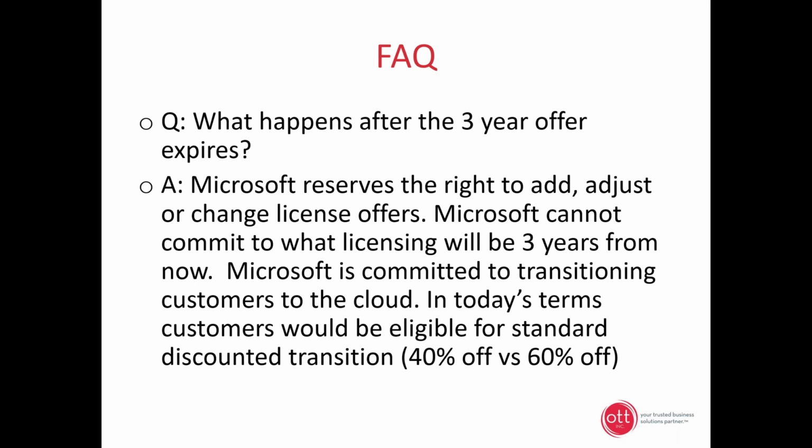So this program we're talking about provides the 365 Business Central licenses for 60% off versus the standard 40%. So what we're saying here is if there's a promotion in play at the end of the 3-year offer, you would be eligible for that particular promotion that's in play at that particular time.